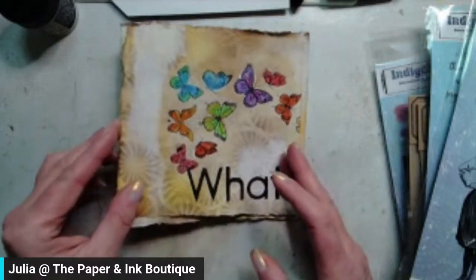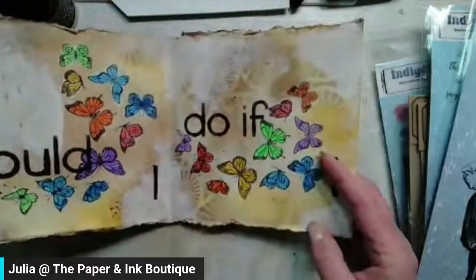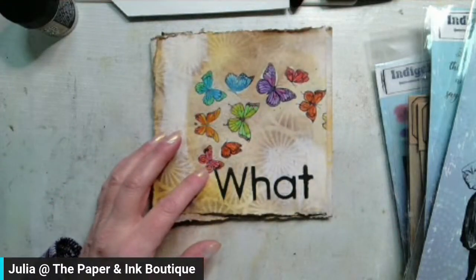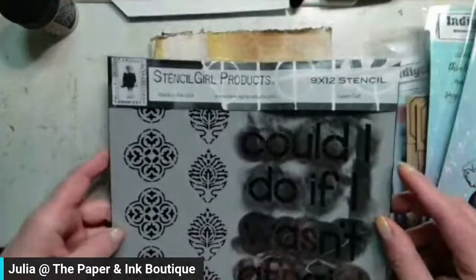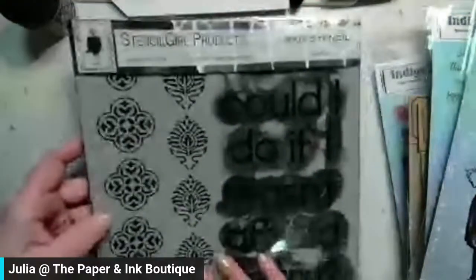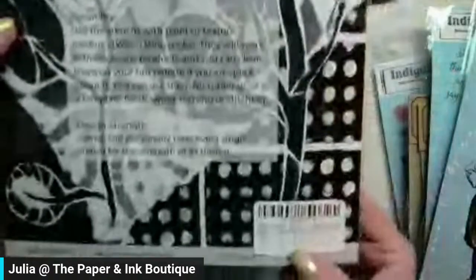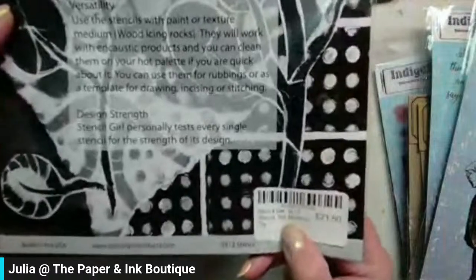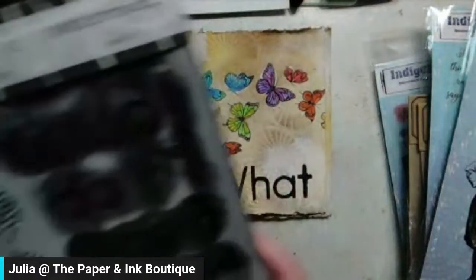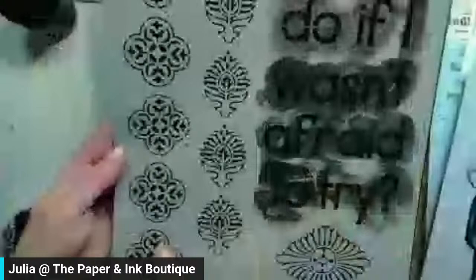Now, if you're wondering about this stencil, "What could I do if I wasn't afraid?" That's actually one of the new Stencil Girl stencils we got again just before Christmas. It is called Not Afraid to Try, still in stock. And I really like that one. I only used the words on it, but it's got all these other really cool designs on it, which I thought were great. But I just used the words on it for today.